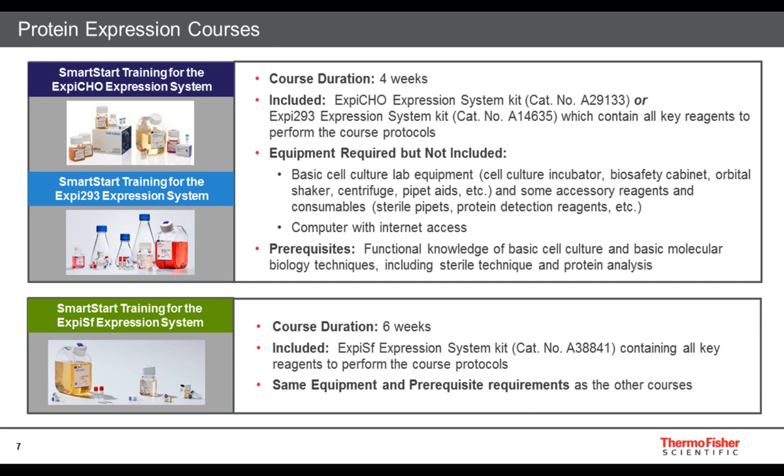The ExpiSf system class is a little bit longer than the other two. Most of the other aspects are the same. Again, we're going to provide you with the system kit. That's the basic starter reagents for the system. Same equipment required, same prerequisite requirements as the other courses.